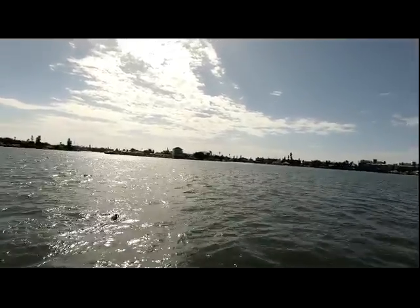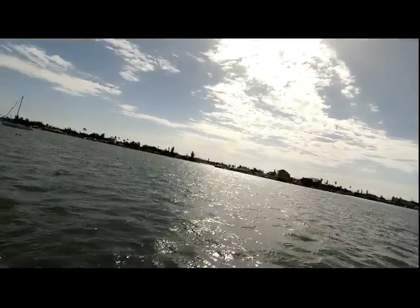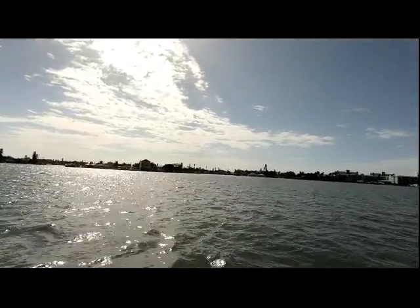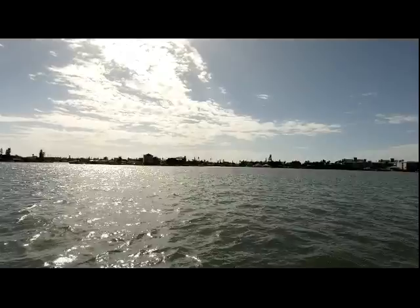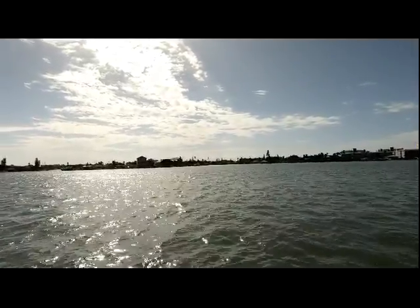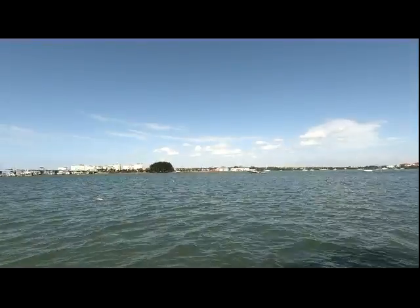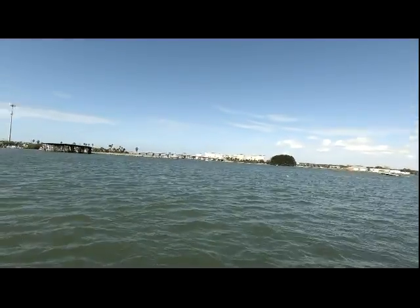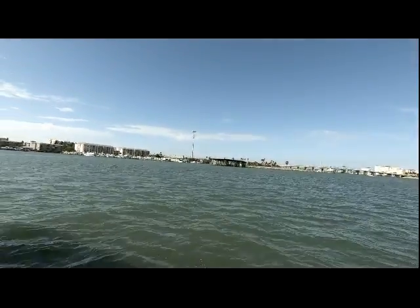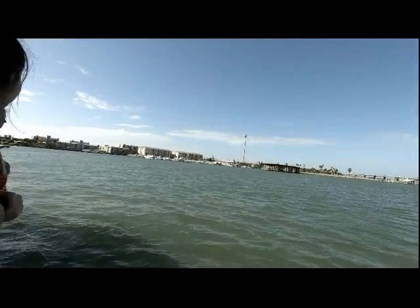There he is. It's hard to catch a picture. There it is. Oh, look, he's right there. He's right at the top. That's the baby.